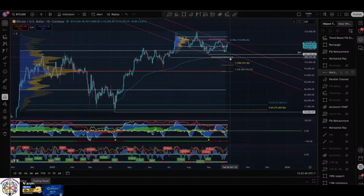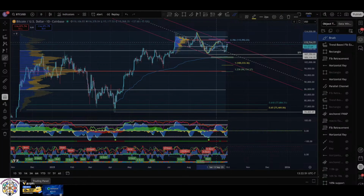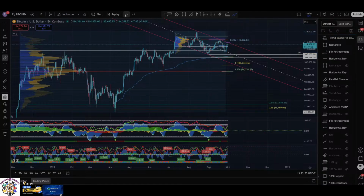To me, 105 is important. 105, 106, because that anchored VWAP that has not been tested on Coinbase is there. And if we're going to maintain the overall bullish momentum, that would be nice to see. Okay, where was that?